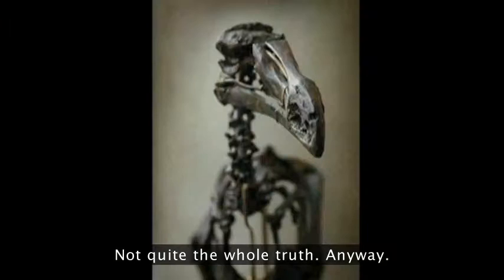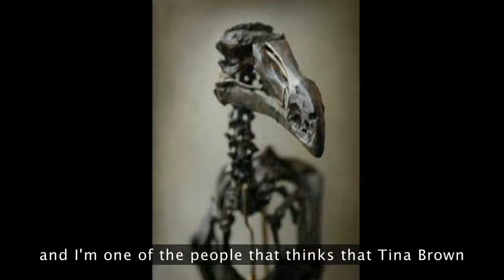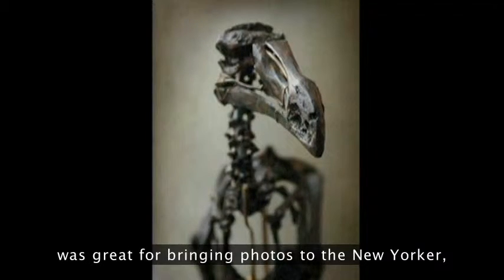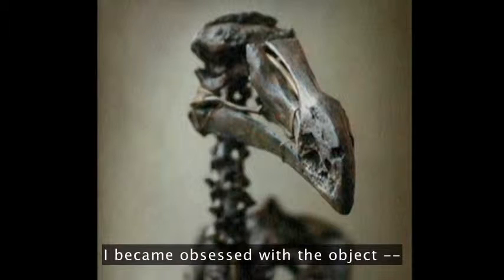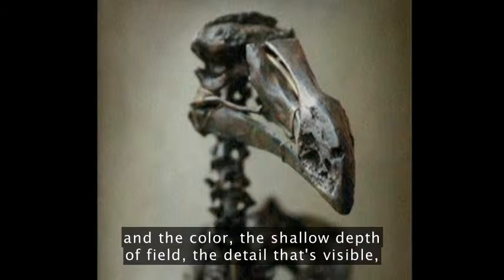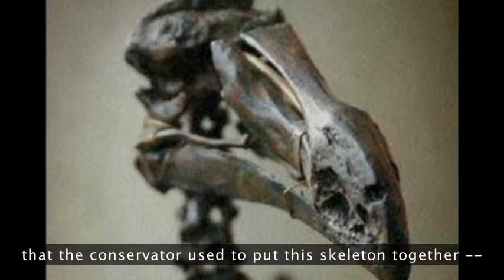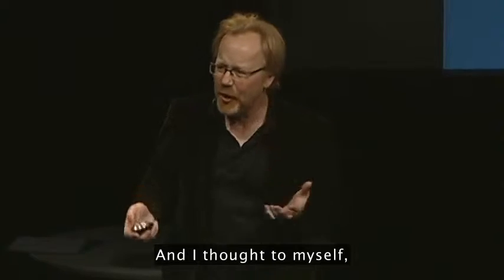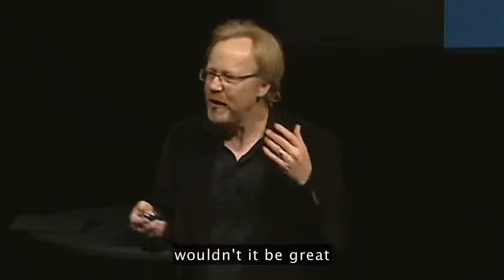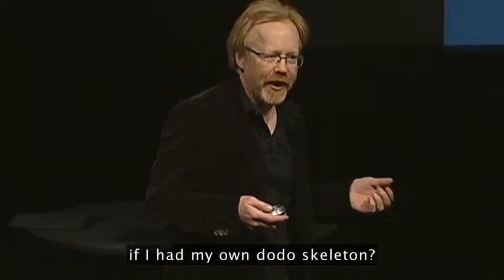Anyway, the frontispiece of this article was this photo. And I'm one of the people that thinks that Tina Brown was great for bringing photos to the New Yorker because this photo completely rocked my world. I became obsessed with the object. Not just the beautiful photograph itself and the color, the shallow depth of field, the detail that's visible, the wire you can see on the beak there that the conservator used to put this skeleton together. There's an entire story here. And I thought to myself, wouldn't it be great if I had my own dodo skeleton?